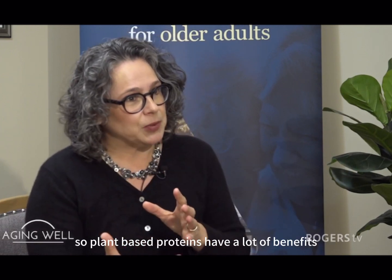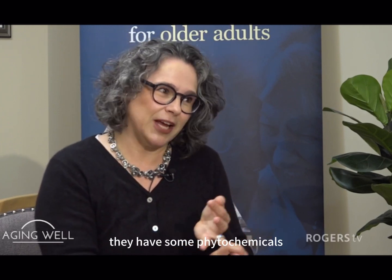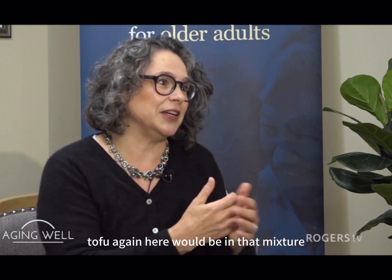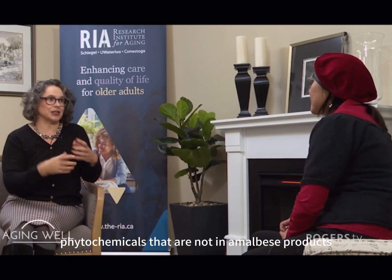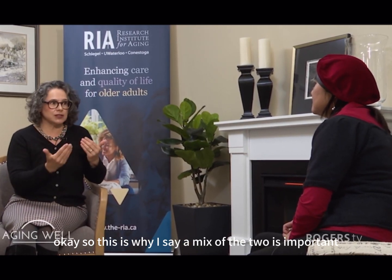Plant-based proteins have a lot of benefits. They have fiber, right? They have some phytochemicals. And here we're talking about things like legumes, peas, beans, lentils, tofu again would be in that mixture. And then some high quality grains, quinoa would be an example. Those have fiber and phytochemicals that are not in animal-based products, okay? So this is why I say a mix of the two is important.